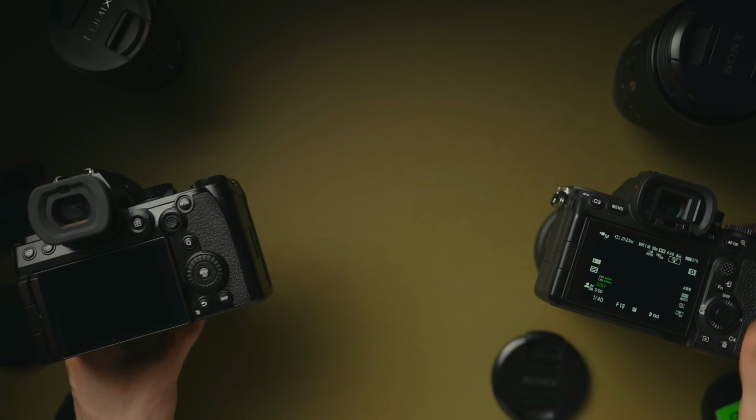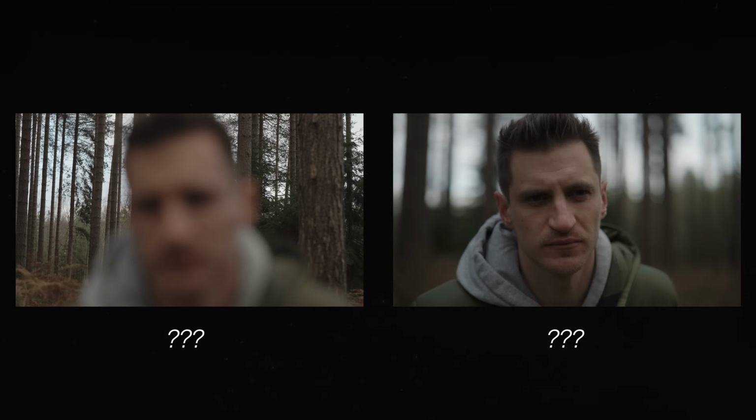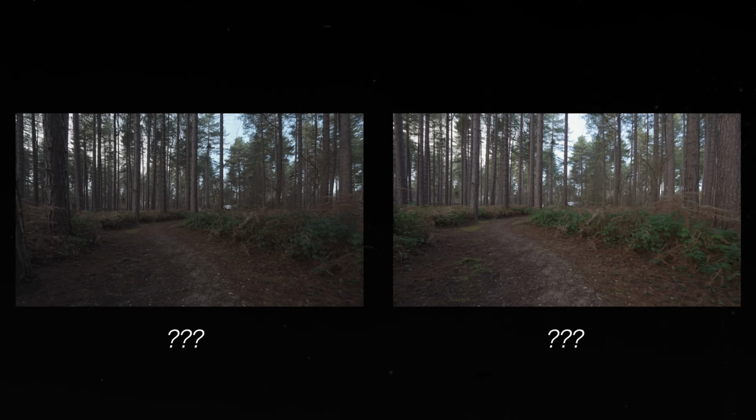Before I started this test, I wasn't sure what was going to happen, but I discovered something that you really need to be aware of, because one of these cameras is the clear winner, and I would advise to stay well away from the other one, especially if you want to use this for video. So make sure you watch the whole video and get to grips with both of these cameras so that you make the best decision for you.